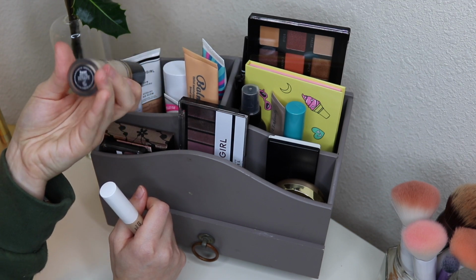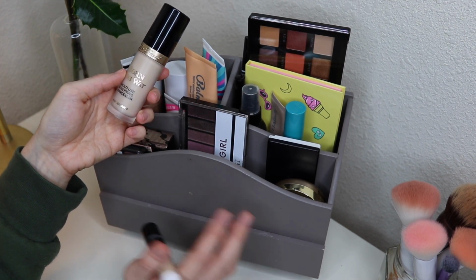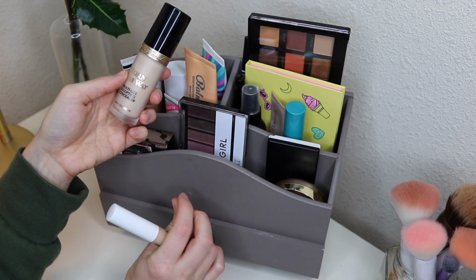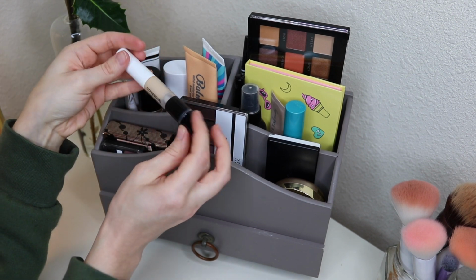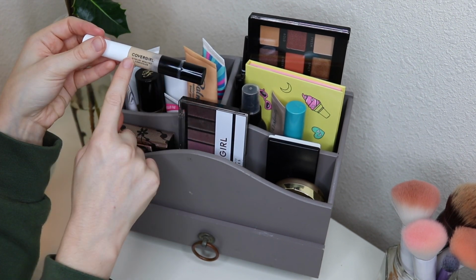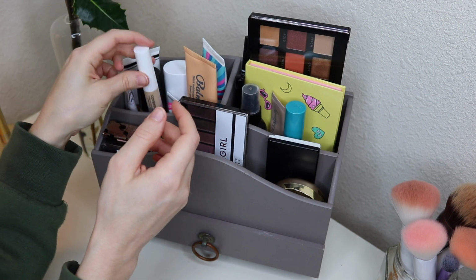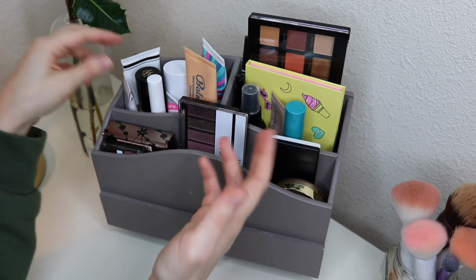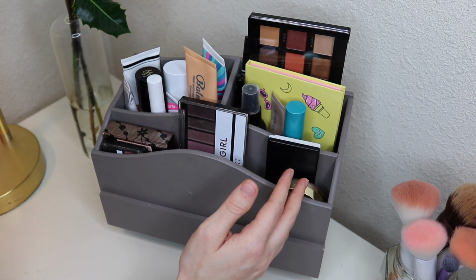I have it in the shade Swan, which is really light for me, but it's okay because I use it under the eyes, and I usually like something a little bit lighter than my skin tone for under the eyes anyway, so there's that. And then I also have, for lighter coverage days, CoverGirl Vitalist Healthy Concealer. It's very light coverage, but I actually kind of enjoy it for, again, the light coverage makeup days.